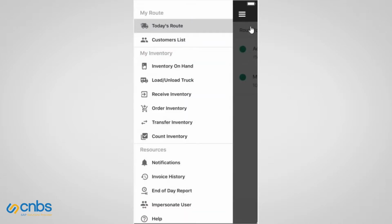So again, we started off today by looking at today's route that could be assigned to a sales rep. We can also get the customer list so that they can see all of the information about their customers, and this also works for the field service folks. We have a lot of inventory functionality here. We can see inventory on hand, load and unload the truck. We can do all the standard inventory movements like receive inventory, order inventory, transfer inventory, and do inventory counting.